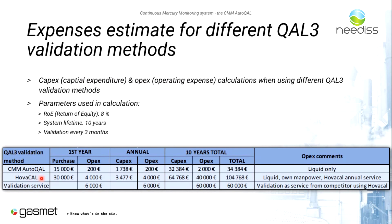Yeah. So external HOFOCAL, you have to purchase. For example, the external calibrator, you have to purchase, and also you have to spend money on the spare parts. And the OPEX is the manpower, the liquid, and also the annual service, maybe from the third party. As for the validation service, 6,000 is fixed for 1 year, because you just pay the money to third party, then the third party will arrange everything. So every time it's about 2,000 or 1,500 something. So every year the sum up is 6,000 euro. So over 10 years it costs 60,000 euro.